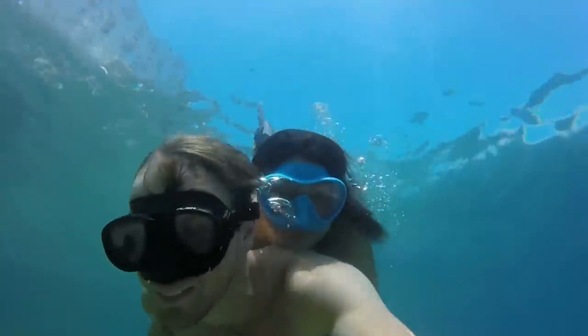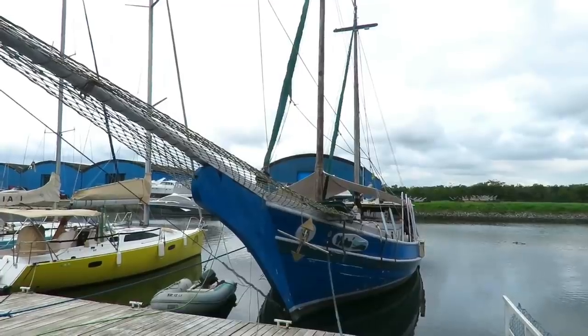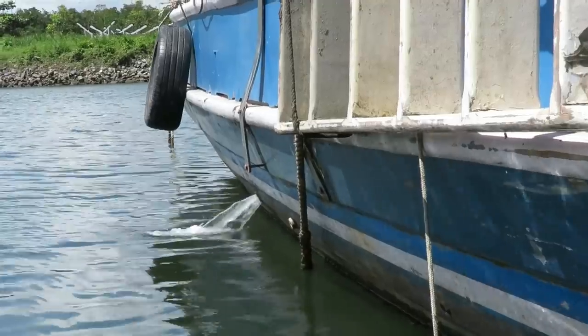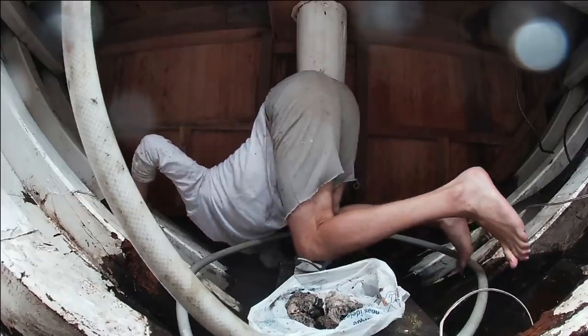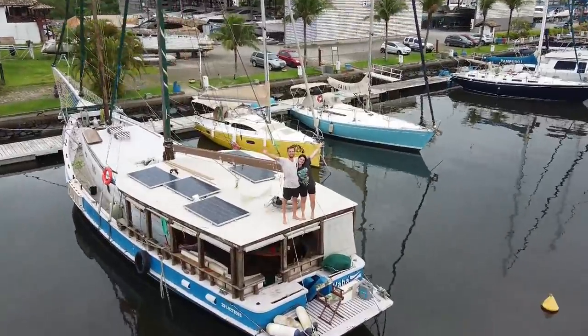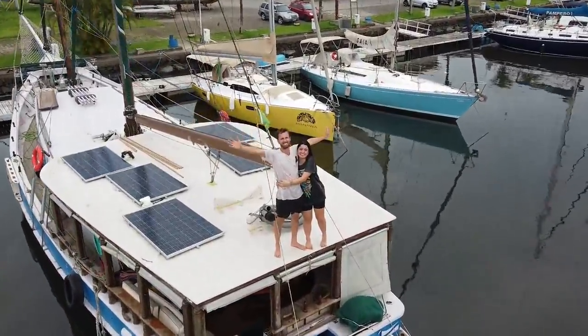Hi, I'm Ben. And I'm MP. We love the ocean, so we decided to make it our home by buying a massive wooden schooner, which is unfortunately sinking. A lot of people believe our boat is doomed, but we refuse to settle on that thought, and we are willing to do whatever it takes to bring it back to its former glory. Join us on this refurbishing journey and wish us luck.